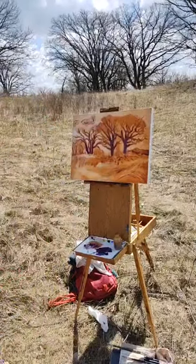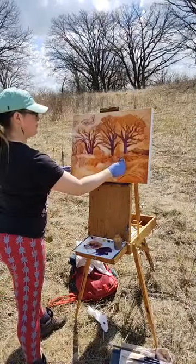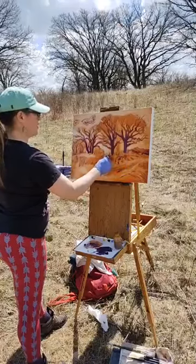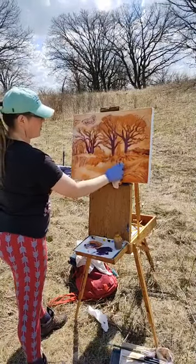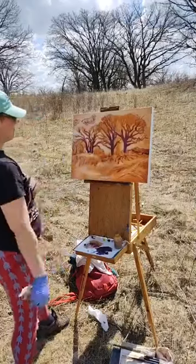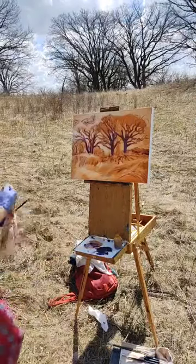Oh yeah, I like that dappled light. And just thinking about how that light is coming through those tree shadows there, I just want to pop that a little bit more so that it's a little more obvious that that's kind of what's going on there. I'm loving it. That's so cool.